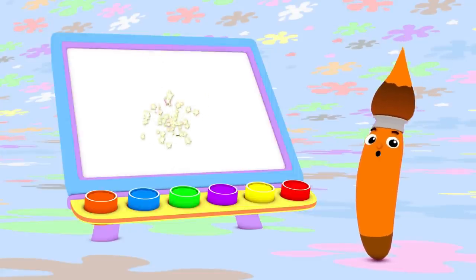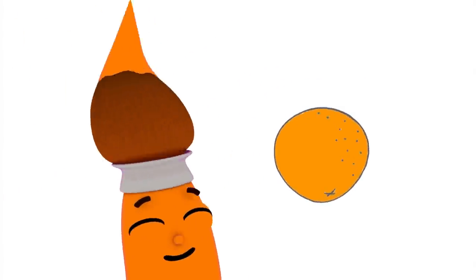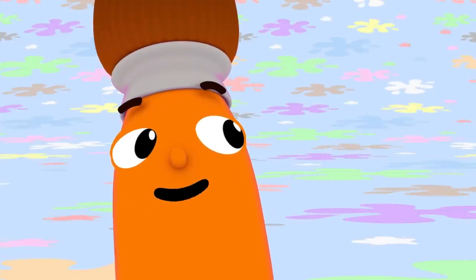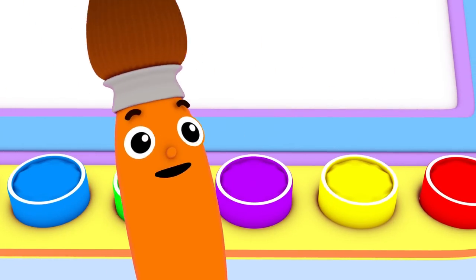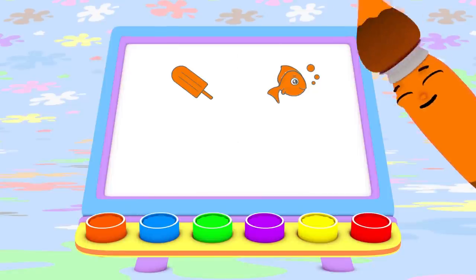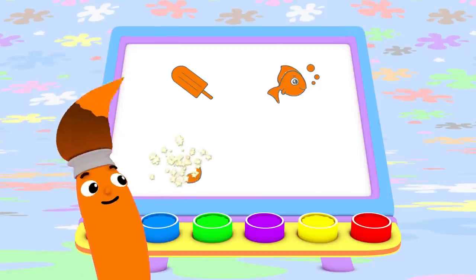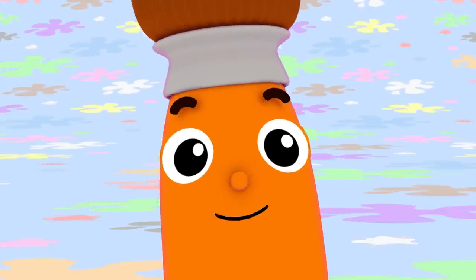You know what else you can paint with the color orange? An orange, of course. Oranges are a delicious fruit. Today, I painted with orange. I made a yummy orange popsicle. A swimmy orange fish. An orange sippy cup for my drinks. And a juicy orange. I bet you can find something orange to paint today, too.